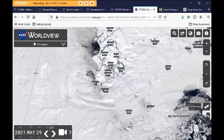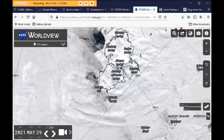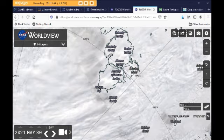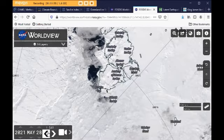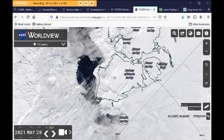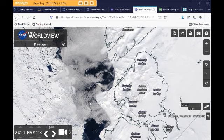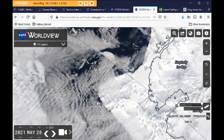So here's Severnaya Zemlya. Here is Komsomolets, home of the billowing methane. Here it is today. We've got clouds. Let's go back to yesterday, day before. Here's a good view, 2 days ago. Look at, let's see, that's open. That's all open water there. Look at that.